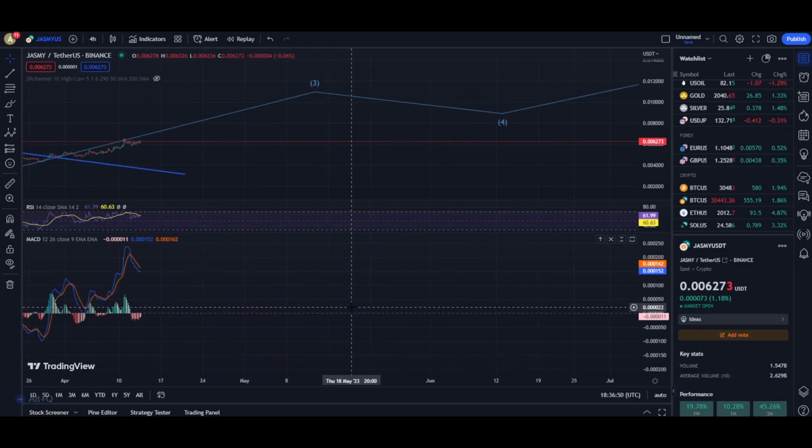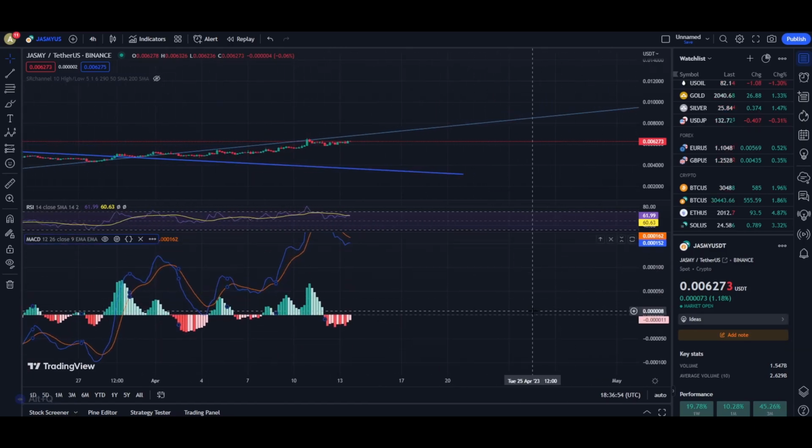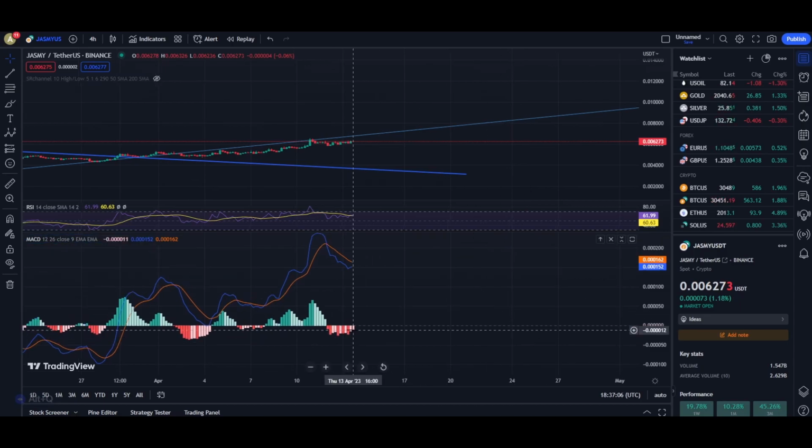If we check out the MACD indicator right over here as well, you will be able to see something really interesting. So even though right now we are getting some selling pressure, you will be able to see that the selling pressure is really weak, and we are trying to flip bullish, but we are currently unable to do that. However, as you can see, the red candles are slowly getting shorter and shorter, and it's due time that we are going to be seeing the buying pressure come into play, and that is when I expect Jasmy to pump up as well.